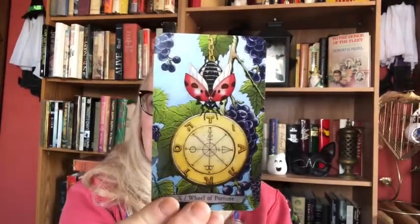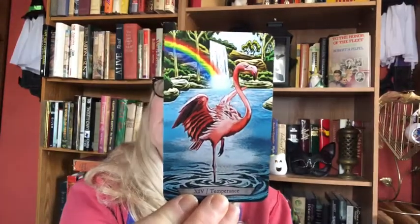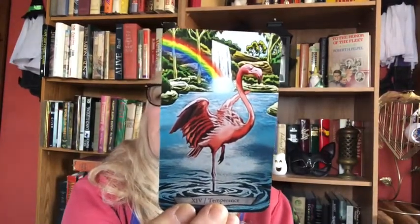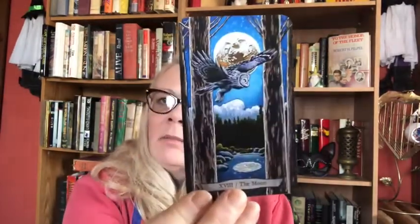The Hermit. The Wheel of Fortune. Justice. The Hangman. Beautiful Death card. Temperance. I love that Temperance. I love the colors on that Temperance card, with that beautiful rainbow and that waterfall on there. Devil. Tower card. Star. Okay, I'm just going to go through the majors.